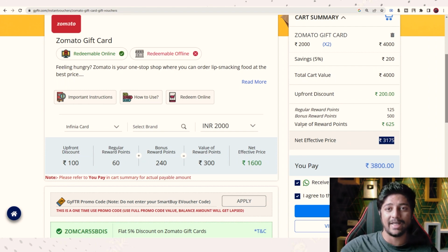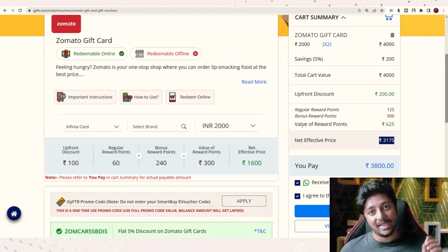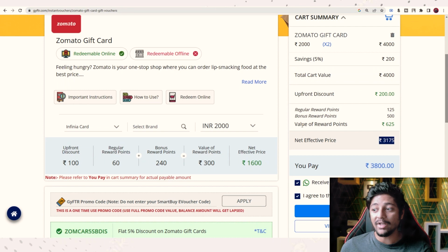Once you buy this, you will get an email, or you will also get a message or notification on your mobile number, which gives you the Zomato coupon code. What you need to do is take that coupon code, go to your Zomato, click on settings, click on claim new gift card. And once you click on that claim new gift card, you add the entire information. Once you add the entire information, you will see that you have 2,000 rupees or 4,000 rupees worth of credits over there.